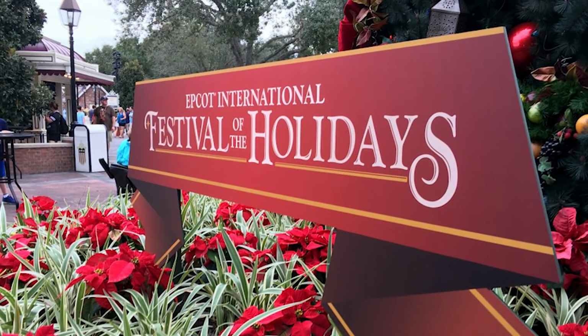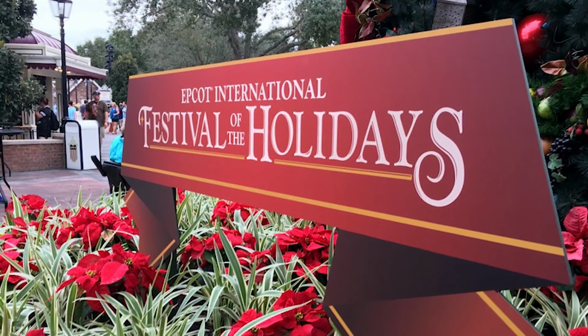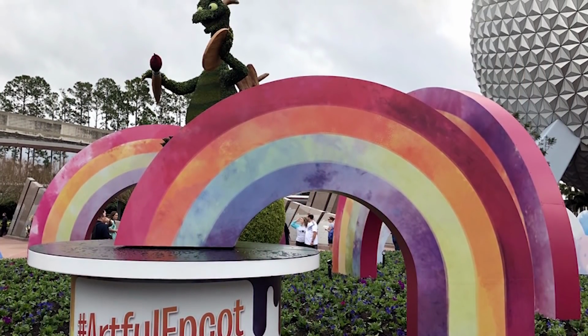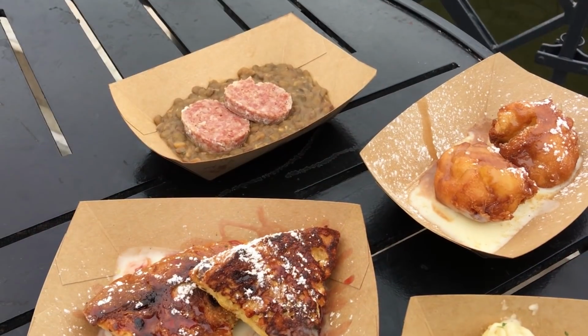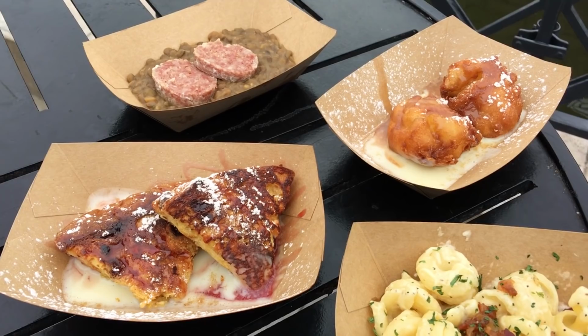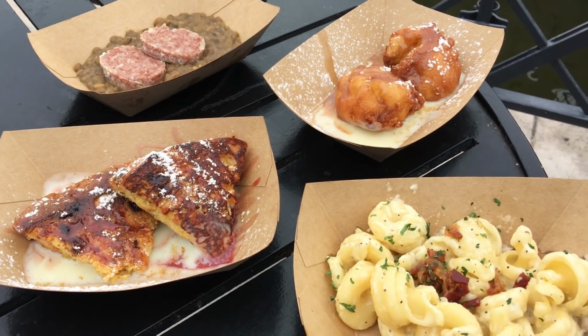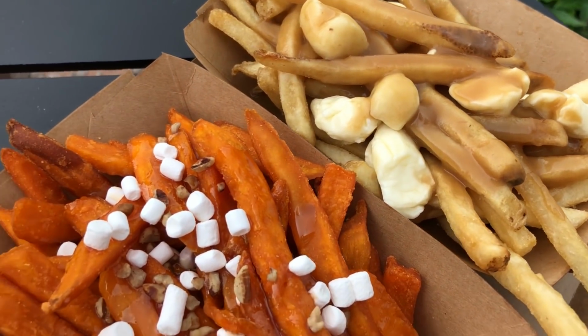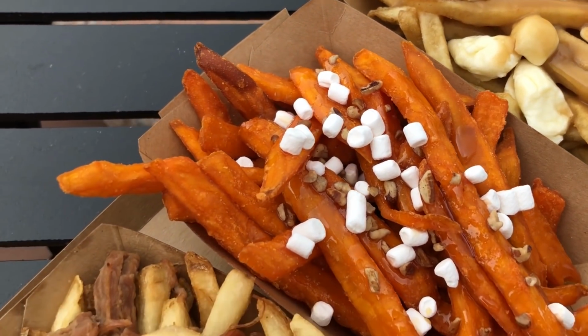Then you move right into Festival of the Holidays, and then you spin around and go back to Festival of the Arts. And I love that, because for all of these festivals, you've got food booths, and many of them are really, really good food booths. They're really improving. They're doing a great job with the quality of the food items at those food booths. I love it. I think it's so much fun. It really adds to your Epcot experience as well.